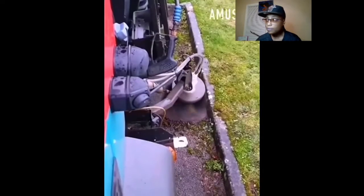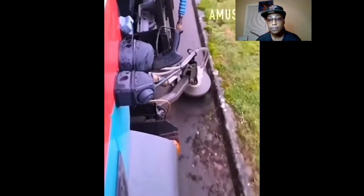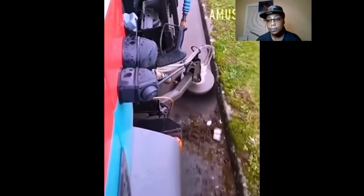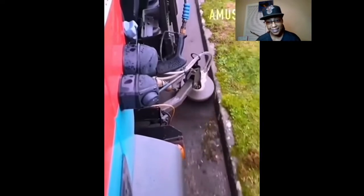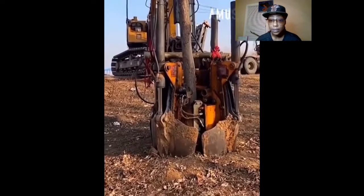A curb full of weeds is cleaned up thanks to a rapidly rotating wire brush that is attached to a street cleaner. Hey man, I wanted to do this job, they would not hire me. Yeah, I'm trying to do this job. I wanted to do that. Now, this here seems sweet.